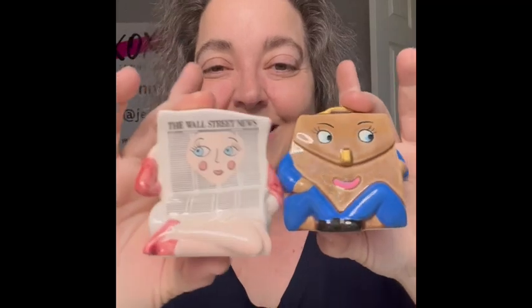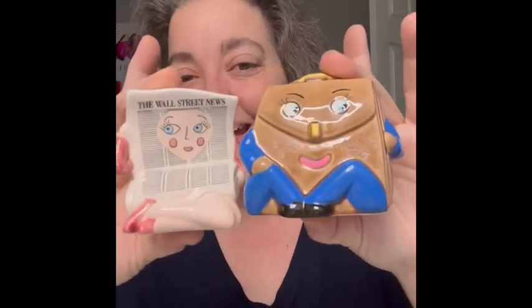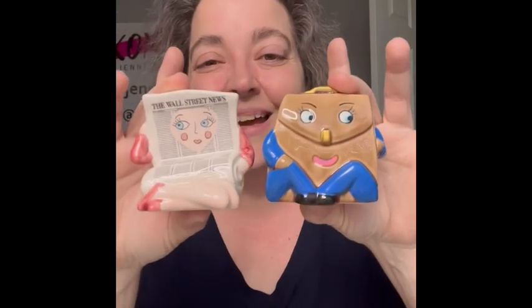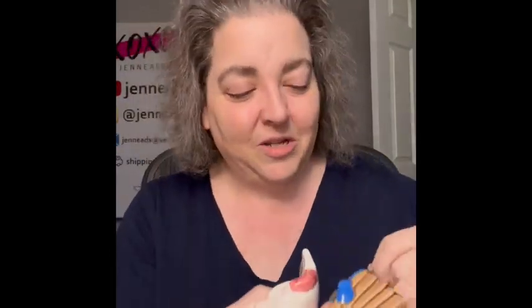I'm going to have some trinket boxes. Let's see, a flower frog. I got these and this says 1986 and they are salt and pepper shakers. Look at her. Look at him. I thought they are so cute. I love the look. They made me smile. So I'll pick those up.